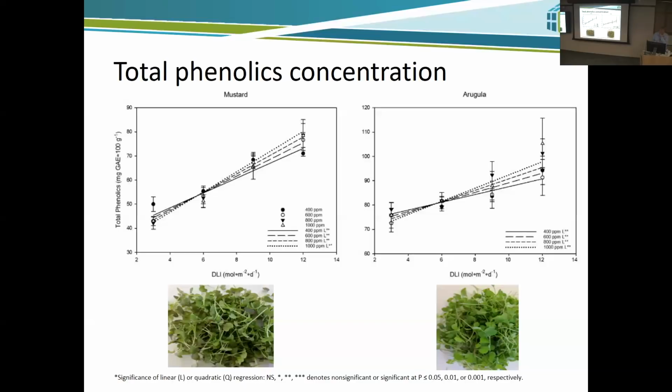And I didn't get to talk about Jonathan's work with strawberries. There is some work around the world with greenhouse strawberries, and often those are using day-neutral cultivars, ever-bearing cultivars that can produce year-round.